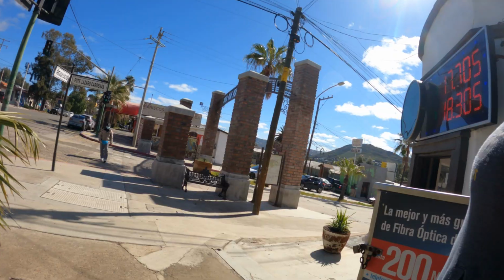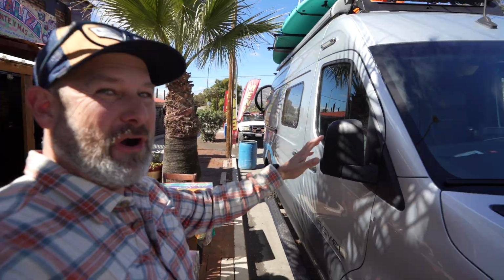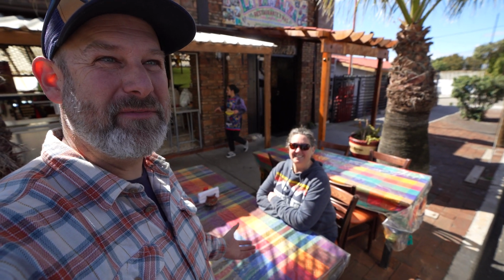We're off again. All right, now we're gonna head to San Felipe for real, hopefully. Left here? Yeah. Sometimes getting lost is the best luck, because here we are. We parked right here on the street. We went and got our tourist visas, and we're at a taco shop. So here's our first taco shop in Mexico.